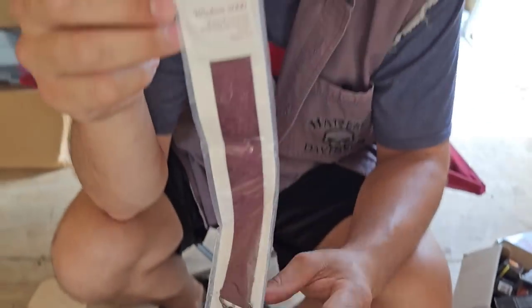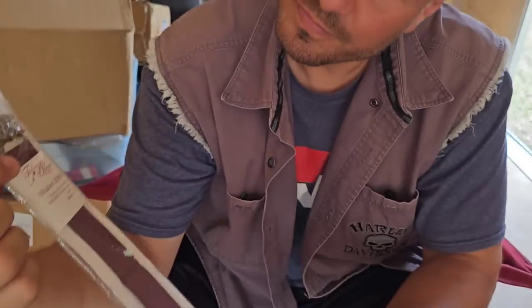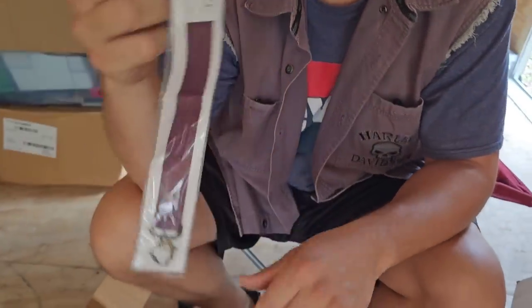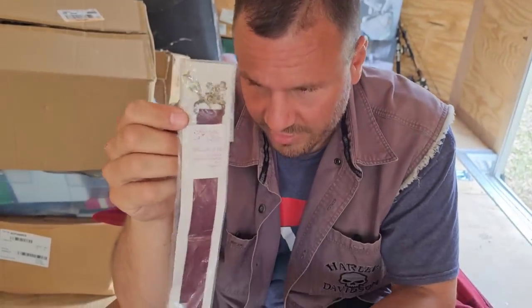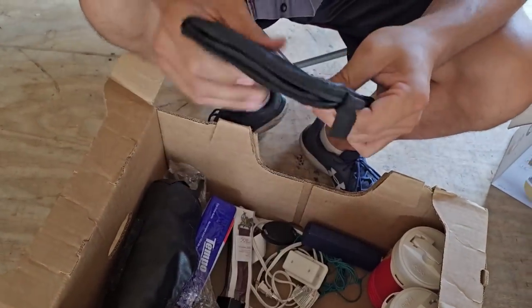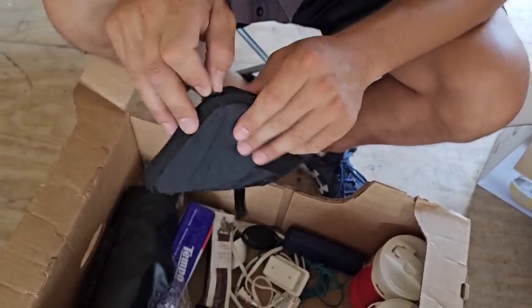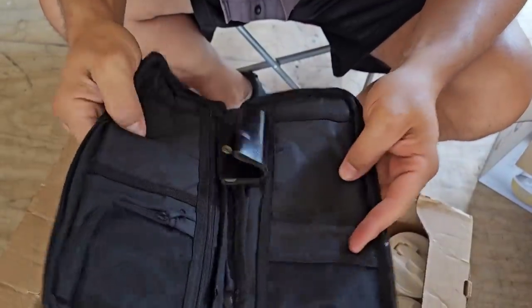What's that one there? Is that some type of... Tidings of Love. James 1:5. All right, so that's a bookmark for your Bible. When you're doing your daily devotions, you put your bookmarker in there. It's probably a CD holder. Or, yeah, probably.